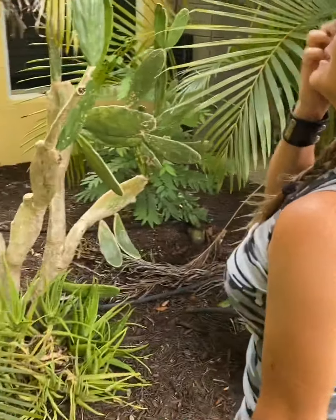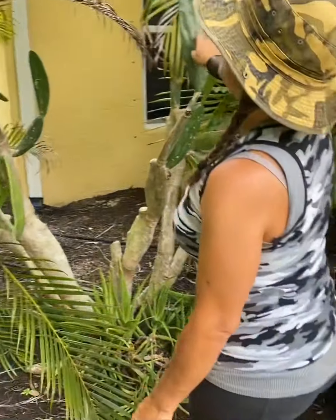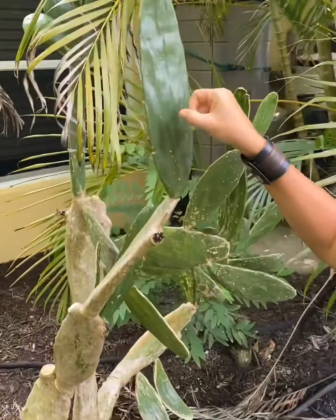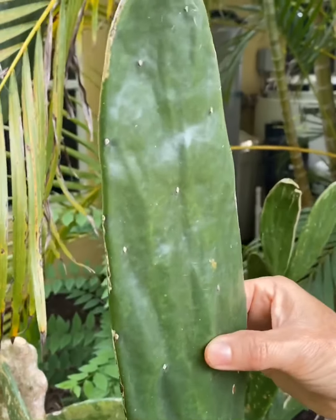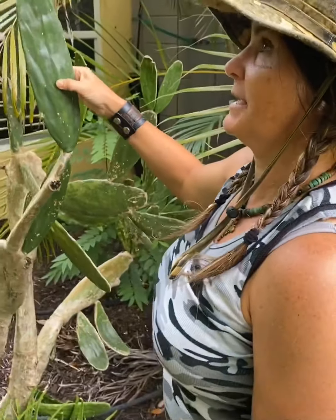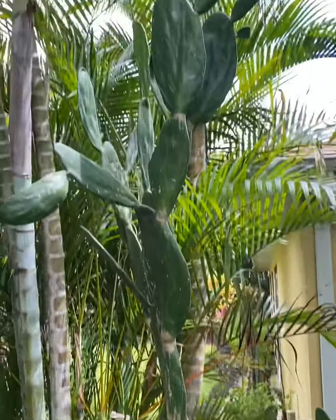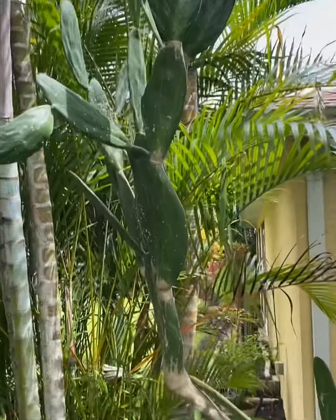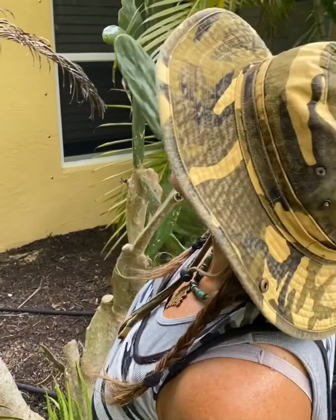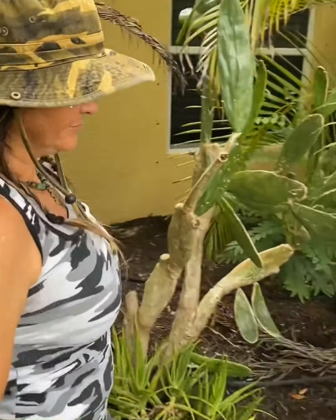So this plant's edible too. I don't really eat it. I don't know why it's slipping my mind right now. Anyway, I know in the Caribbean they call it a tuna plant, but it's not tuna. It's a cactus, but they are edible.